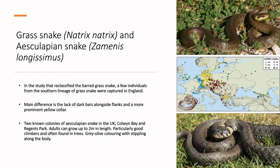And then a study was released looking into the different lineages of the grass snake across all of Europe. They determined that there were 3 distinct species. The species native to Western Europe, so that's most of France, the UK, and anything west of the River Rhine. The Rhine is the river that runs through parts of France and Germany, and it forms a lot of the border. Anything on the west of that was considered the barred grass snake. So our grass snake here in the UK was elevated to a full species status, the barred grass snake.